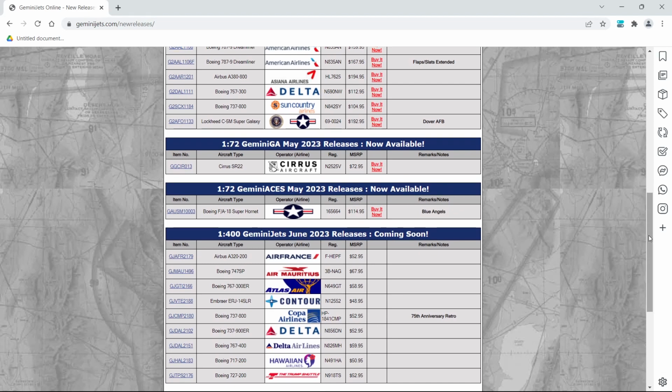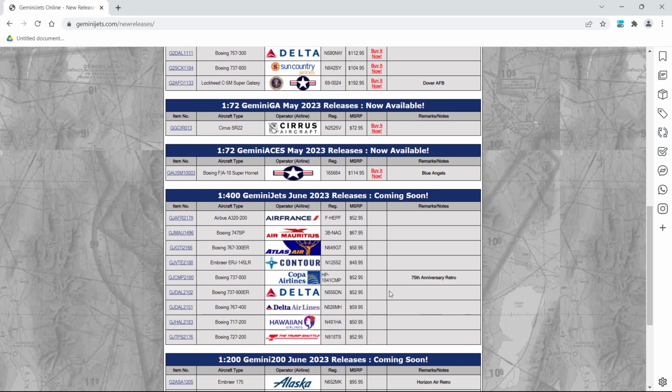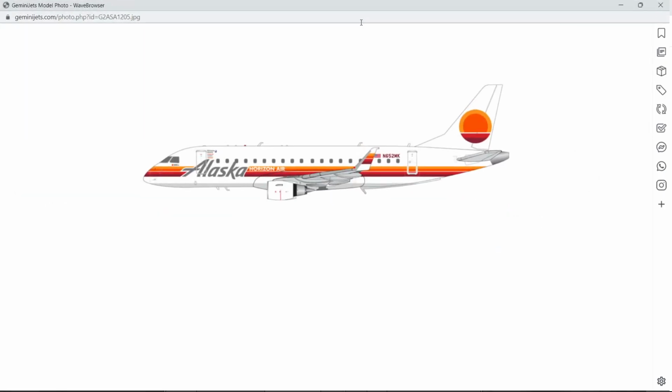And that will do it for the 1 to 400 scale. We're now going to move on to 1 to 200 scale. We got the Alaska E175 in the Horizon Air Retro livery, November 652 Mike Kilo.